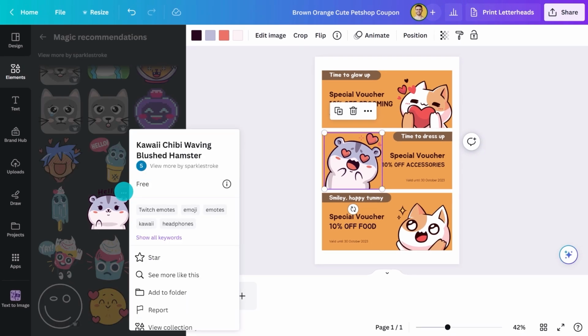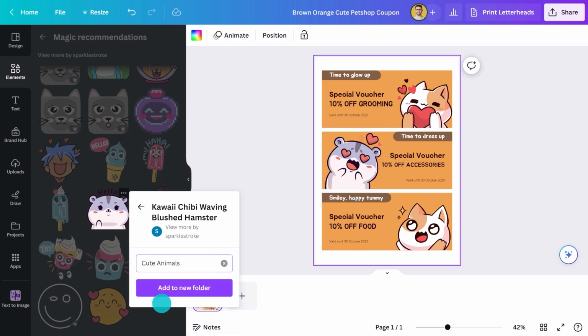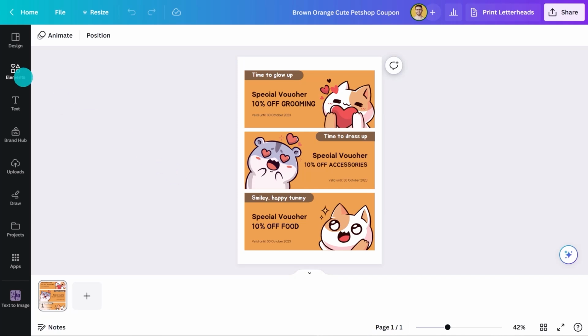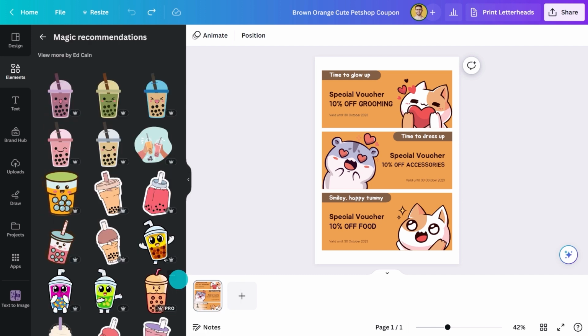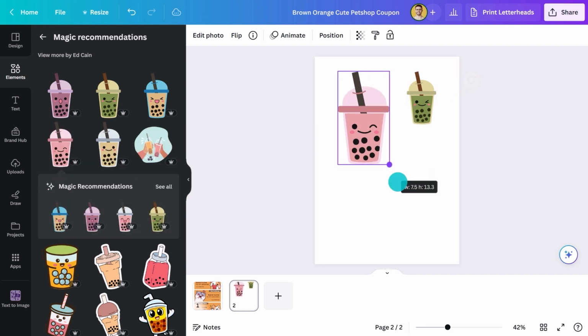If you see ones you like, you can star them or add them to a folder. Choose create new, give it a name, and now you have a place to store all your element finds. I need to come up with a business where this would work. I've got it. How about a boba or a bubble tea shop? I wonder what comes up if I search for boba tea in the Elements tab. I love these ones. You know, instead of adding them to a folder, I'll create a blank page at the back and I'll just throw them on there. That way, they are nice and close when I need them.